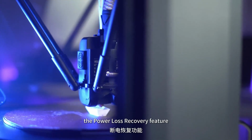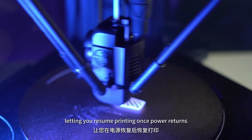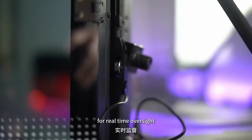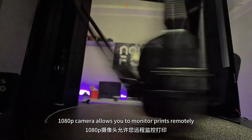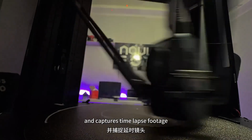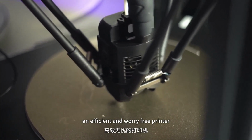The power loss recovery feature saves your progress during outages, letting you resume printing once power returns. For real-time oversight, the built-in 1080p camera allows you to monitor prints remotely and captures time-lapse footage for reviewing your print process. These smart additions make the T1 Pro an efficient and worry-free printer.